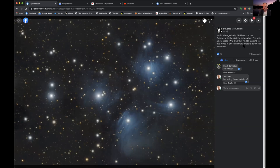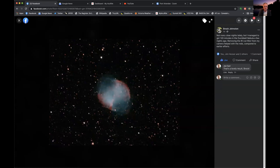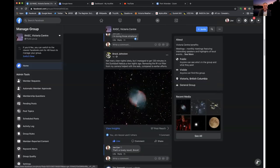He has a new scope, a William Optics Z73. I'm not familiar with it, but it's just a nice refractor. And Brock Johnston, who I don't really know, but he sure got a nice image of the Dumbbell. He's experimenting, obviously, with infrared filters and that sort of thing. So he did a really good job. That's about it. I just thought I would share those two things with you.